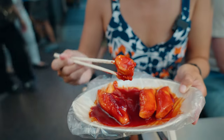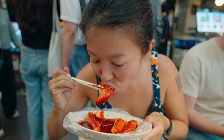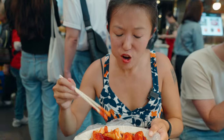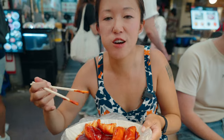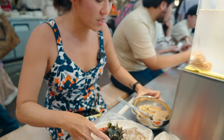It's just very warm, soft, chewy. Okay, the real stuff in Korea definitely rocks the packaged stuff you buy overseas. This is so soft and fresh, very nice.